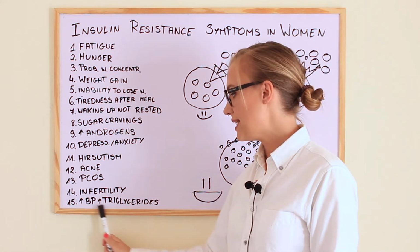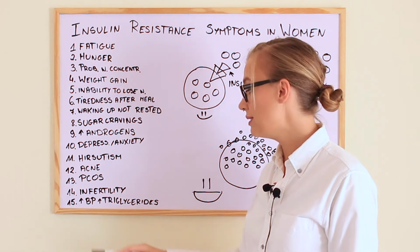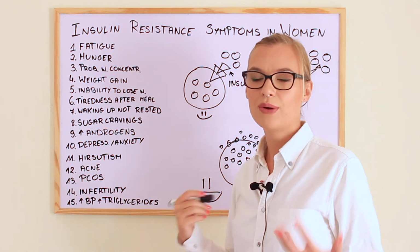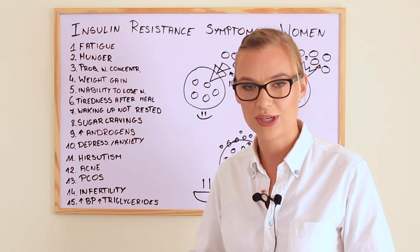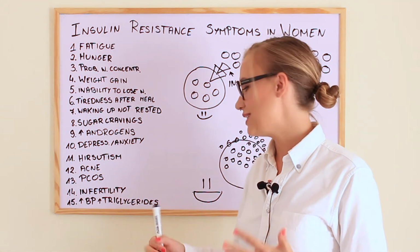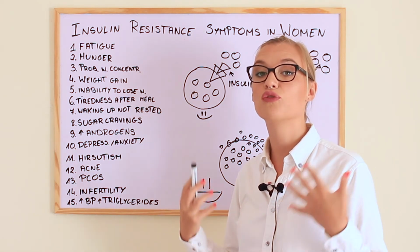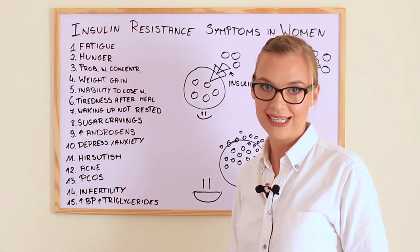Another and last thing that is a little bit more generalized, and this is both for men and women, is high blood pressure and high triglycerides. Very often when we think about high triglycerides, we think, oh, I've been eating too much fat. Actually, it's the other way around. Very often insulin resistance is causing high triglycerides, because high levels of sugar in the blood have to go somewhere. So they usually go to triglycerides.